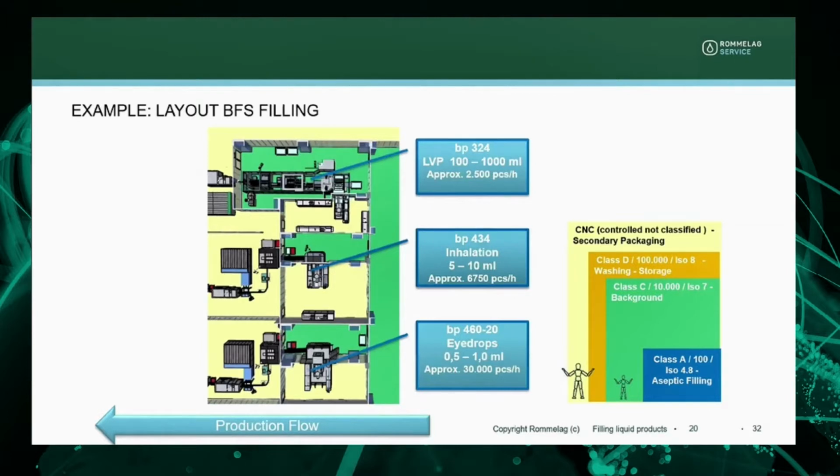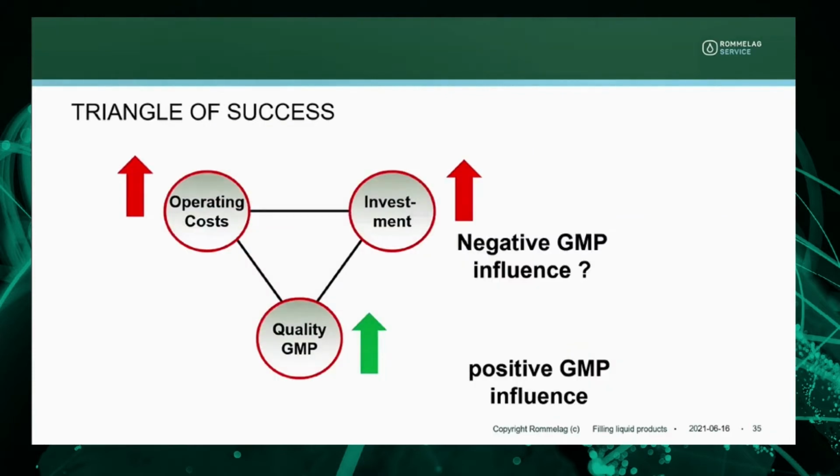To compare this with a blow-fill seal installation, we can see here several machine types, also different in the footprint. So for an ampule filling machine, for example, it's a very small footprint inside the class C area. The critical area class A is integrated in the machine itself. So there is no additional class A area in the clean room necessary. It's a part of the machine itself.